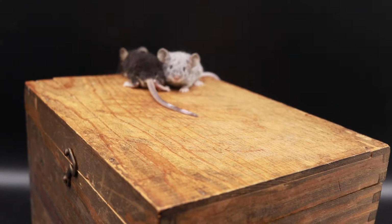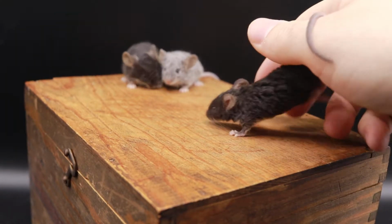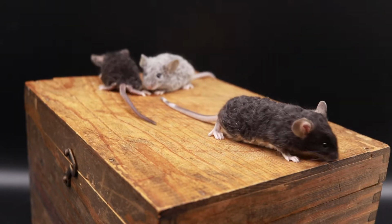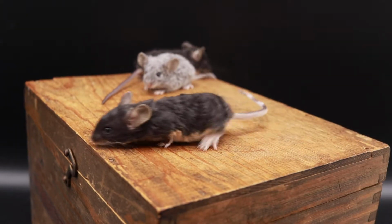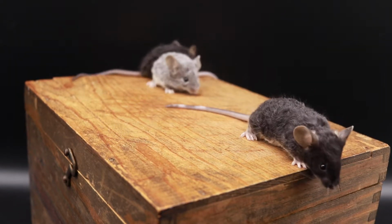Also going to be keeping Pino's sister. She's also got a similar sort of head shape, though not quite as pronounced as Pino. And she's the only female of the litter, and so I would like to keep a female from this litter. So those are the three that I'll be keeping.